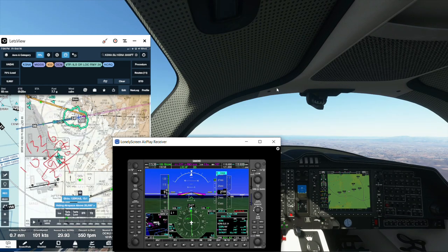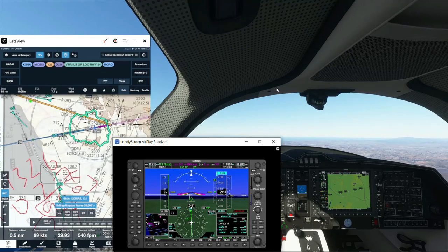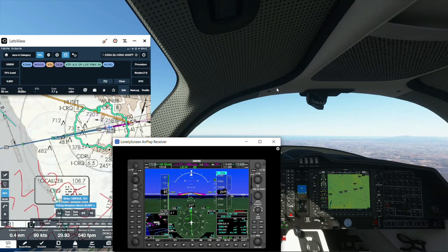Palomar Tower, good morning, Diamond Hotel Alpha Delta Alpha India, ILS runway 24 for full stop. Hotel Alpha Delta Alpha India, Palomar Tower, good morning, wind 230 at 3, runway 24, clear to land. Runway 24, clear to land, Hotel Alpha Delta India.